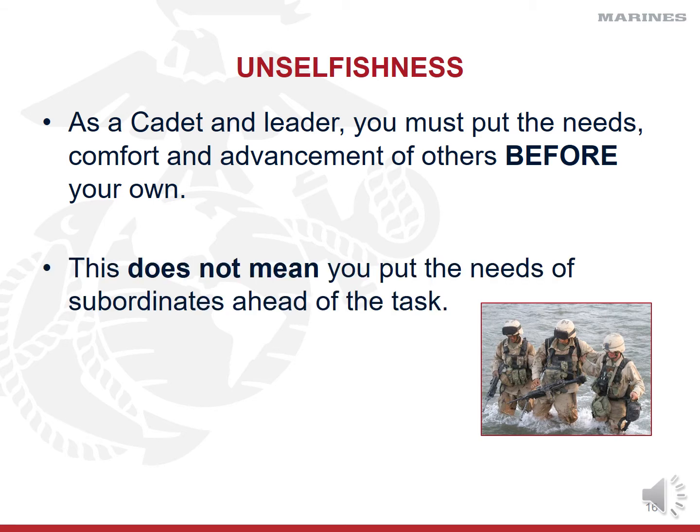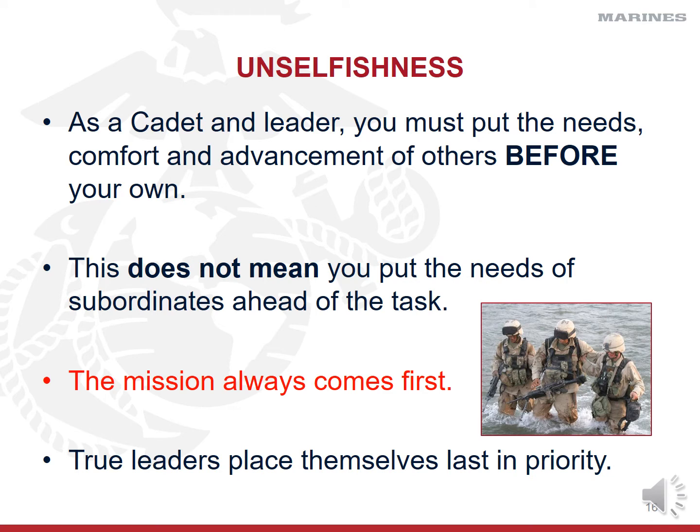It doesn't mean that you put the needs of your subordinates before the task because the mission always comes first. One of the things that you'll hear over and over again throughout our leadership classes is troop welfare versus mission accomplishment. Mission accomplishment always comes first, just ahead of troop welfare. In the end, leaders put themselves last in the priority.